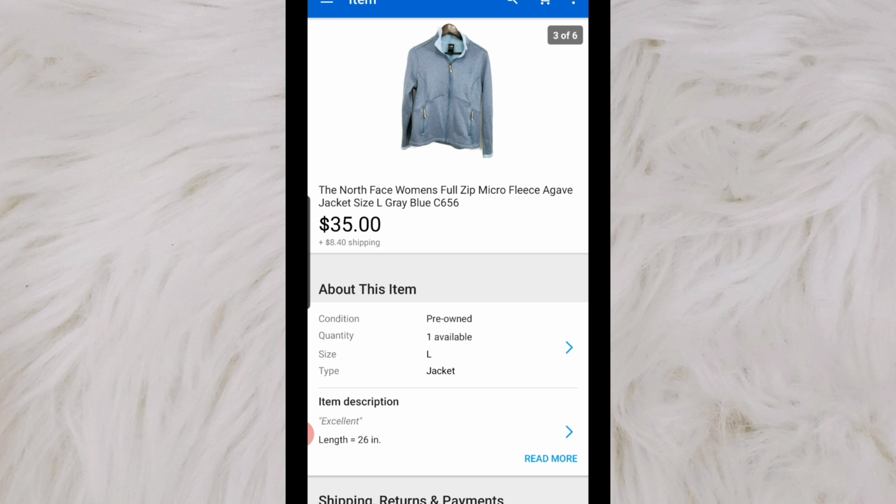Now this one I picked up for $10 at a thrift store. I actually thought I was going to ask about $45 for this, but when I went to take photos, I noticed there was a slight amount of pilling on it, so because of that reason, I reduced my price a little bit. Had this listed for $39.99, and I accepted an offer of $35.